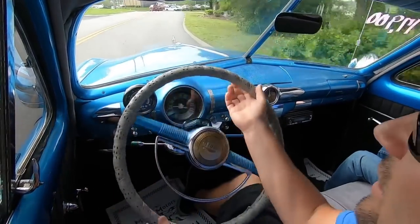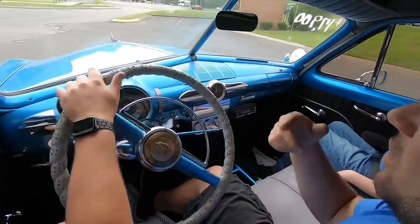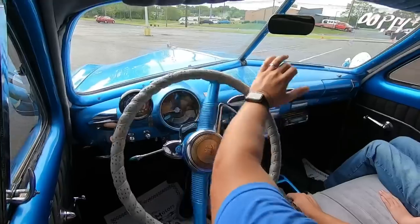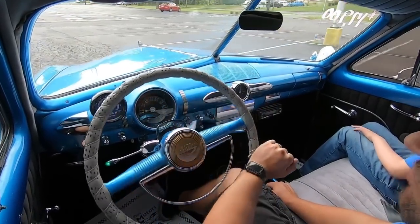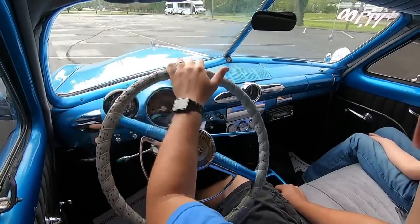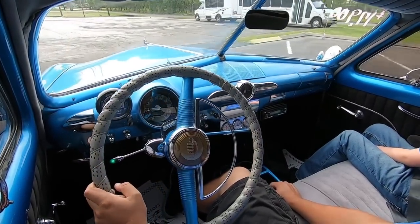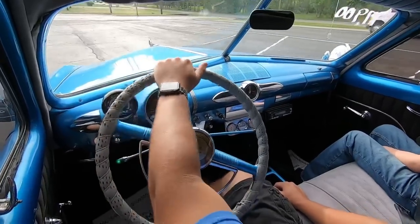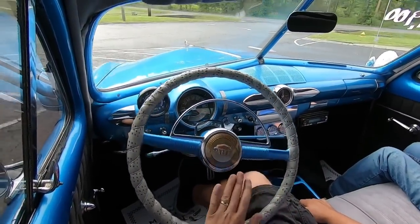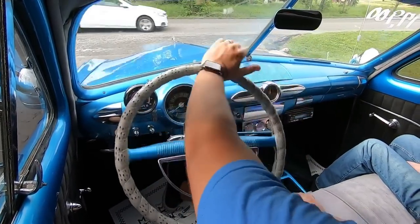Gonna pull in this parking lot, get some outside shots. I'm also gonna do a walk around and put it inside the video. So far so good. Decent ride, feels nice and smooth. All right, let's go over to our parking lot over here, Liam. We'll get you the camera and let you video me driving around you in a circle.